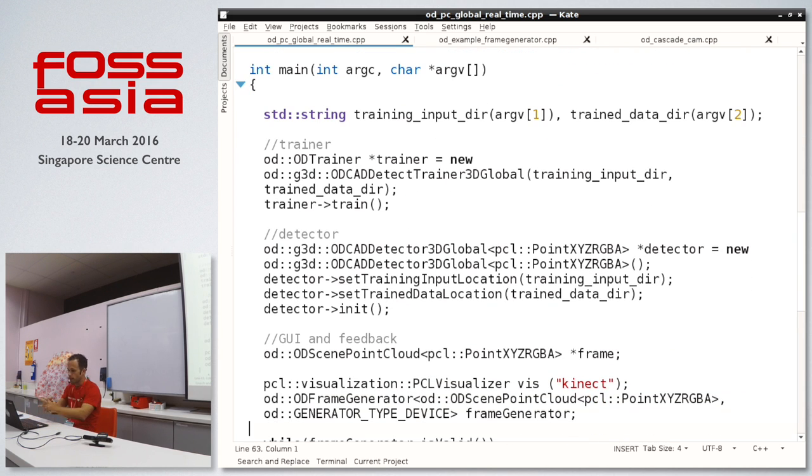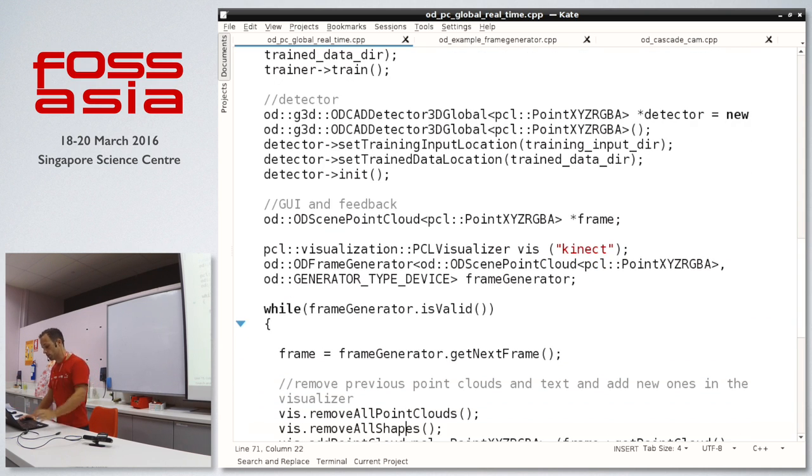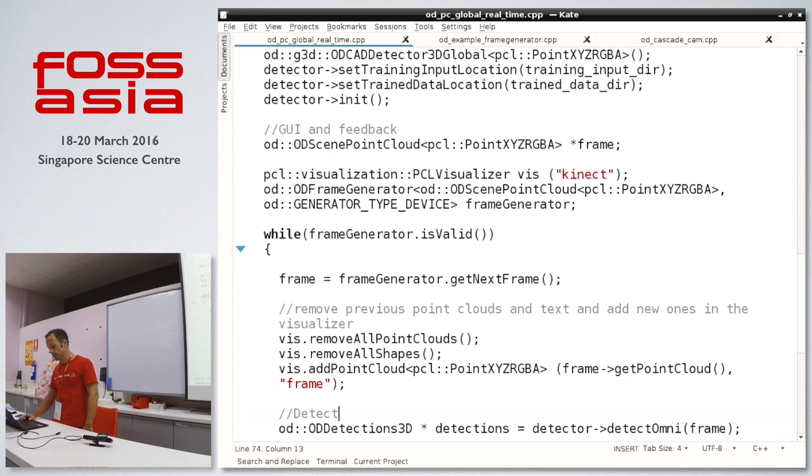All right. So basically, again, we get a trainer, a different trainer this time. We give it the input directory and data directory, and we start training. Then we have a detector. We create the detector here, give it the input location and the train data location, and we initiate the detector. We grab the frame, fairly easy, this time from the Kinect, as we did at the beginning. And again, same thing, frame generator. If it's valid, we grab the frame.